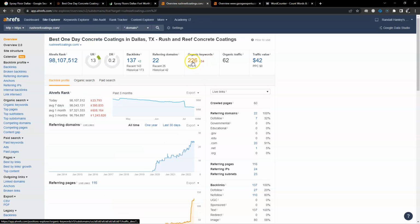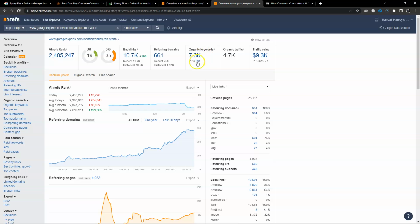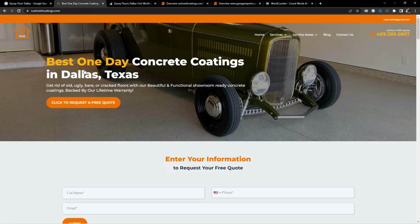Also, as you can see, you have 226 keywords. They have 7,000. There's many, many more keywords that you can use to start generating more traffic and leads, right?